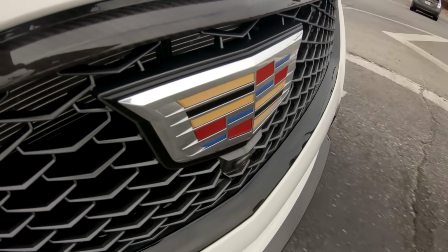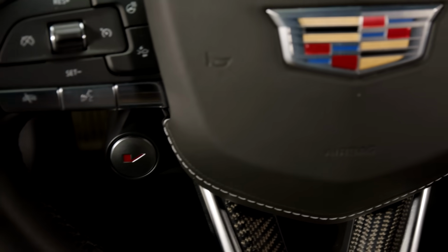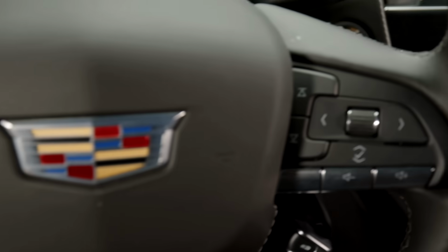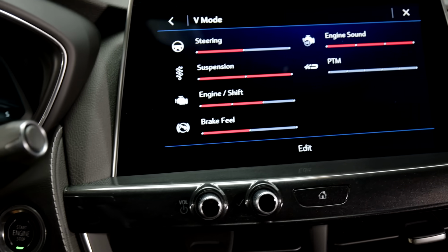I'm just amazed at all the features. There's a lot of electronic stuff here. I like this My Mode configuration. You can just put in how much steering you want, how much road feel you want, how much brake feel, engine noise. And if you go to the V button on the steering wheel, then there's another menu that comes up that lets you choose the performance traction. And if it was an automatic, you'd get to choose shift pattern. And then that's for PTM, the performance traction management.